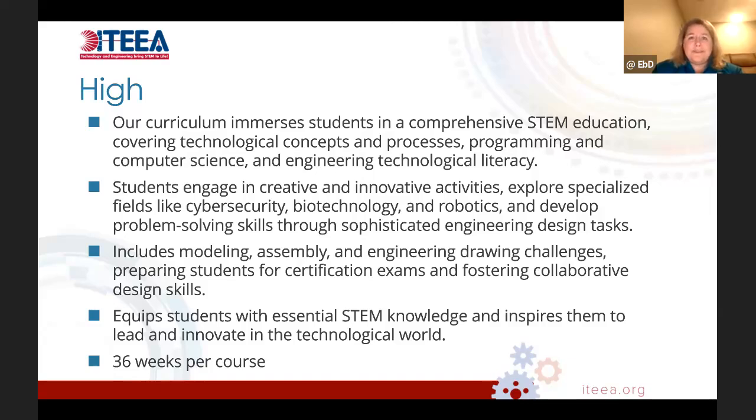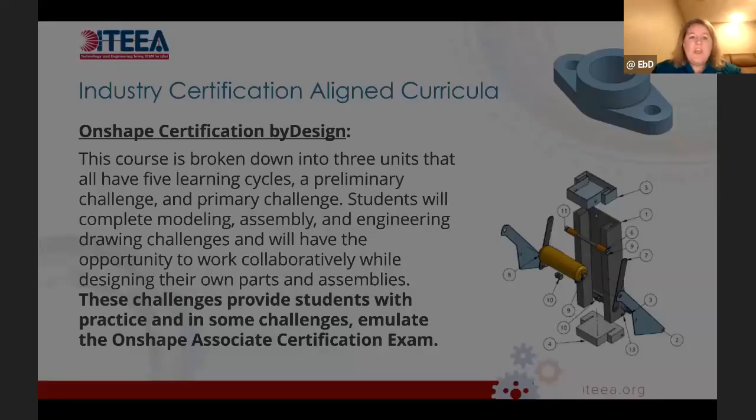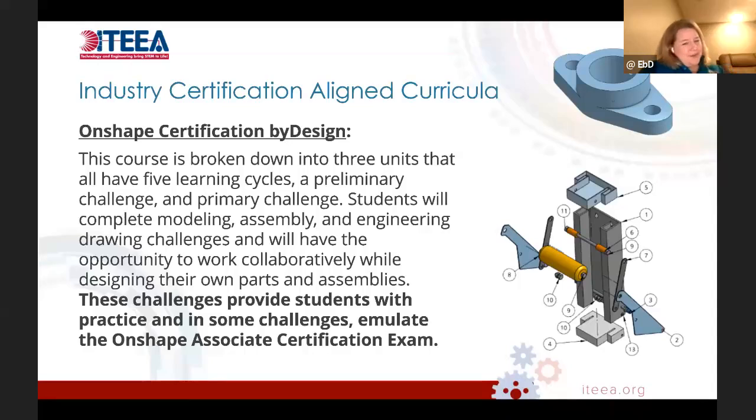The majority of our courses, unless it's a certification, are 36-week courses, meaning a semester-long duration. So let's break down these courses. Our first course that we have here for you is our certification course. It is our Onshape Certification by Design. This course is broken down into 3 units that have 5 learning cycles, a primary and a preliminary.